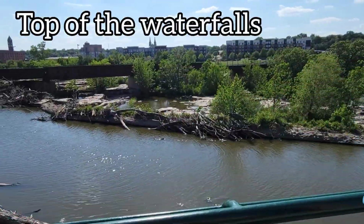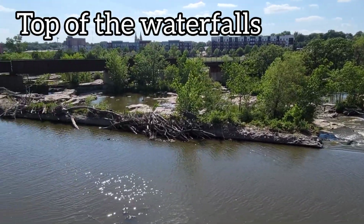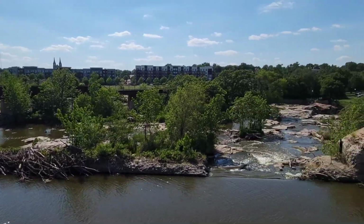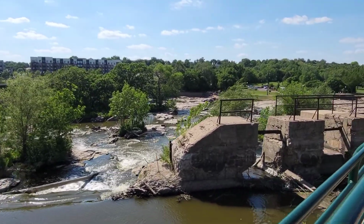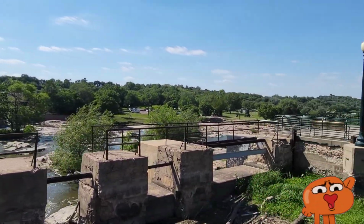It is pretty. That is really pretty. I like the steeples way back there. It smells like Galveston. Yeah, look at all that algae.